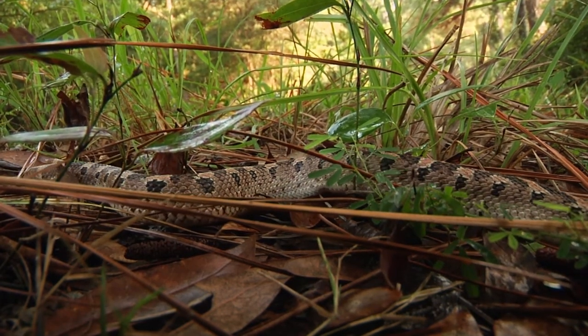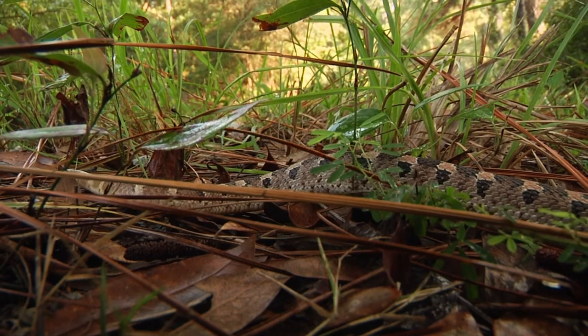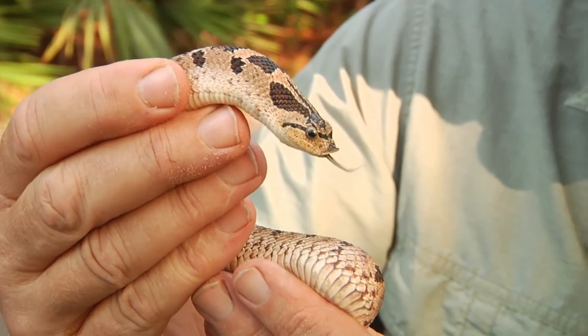It is extinct in at least two states in the United States. Used to be in Alabama and Mississippi. It is no longer there. This is why we need to study snakes. I mean, here's a species that hasn't been seen in 20 plus years in either of those two states, but it's still here.